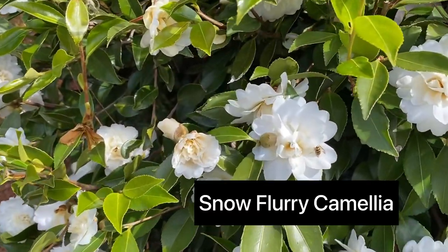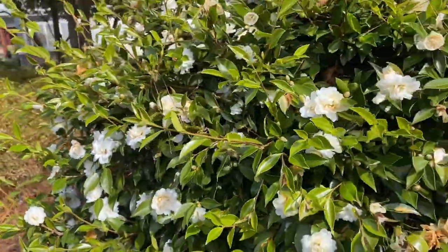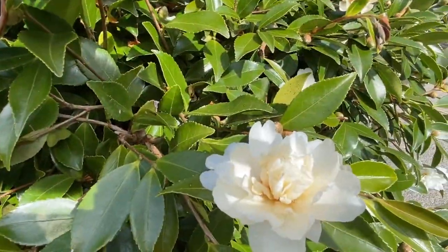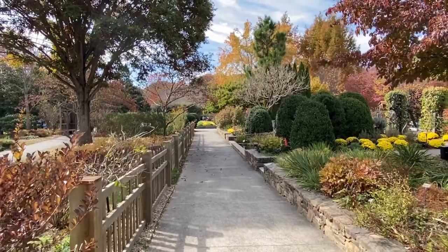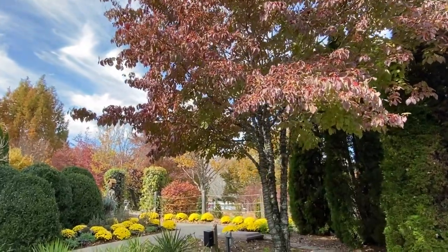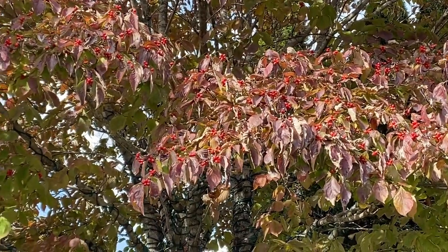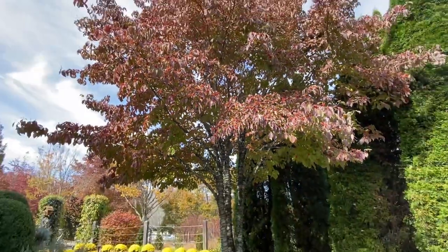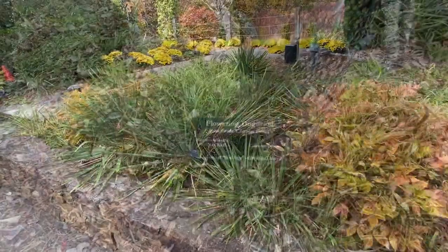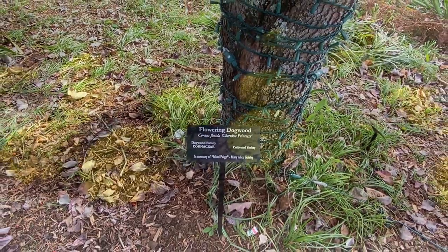I think this is a camellia. The bees are loving these blooms. Some kind of holly since it's got all those little red berries on it. So that tree was a flowering dogwood, not holly.